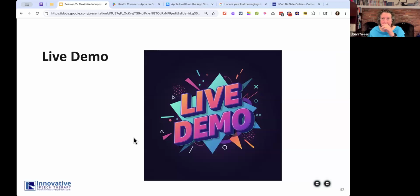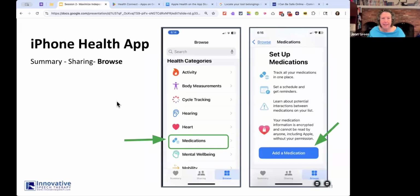I'll get back to a live demo if I have time, but I did take screenshots so that you can see this. If you go into the iPhone Health app, you'll see that you have 3 choices along the bottom: summary, sharing, and browse. I selected browse, and then there's medications. You click on medications, and then you can add medications one at a time. I think you can input images of them. You can get reminders. It's really good to use this.